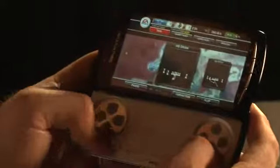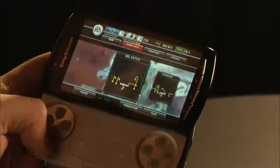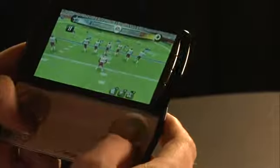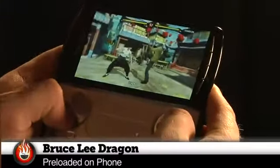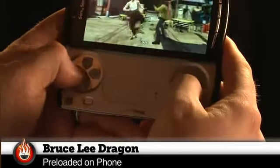Yeah, if you don't mind the frame rate and stuff, it looks like it's the full experience. It looks like I have to use the touchscreen to choose plays. You can't use the D-pad to move left and right? Maybe. It didn't seem to do a whole lot. This game looks pretty good. Yeah. Oh, good frame rate, good kick, low kick animations.